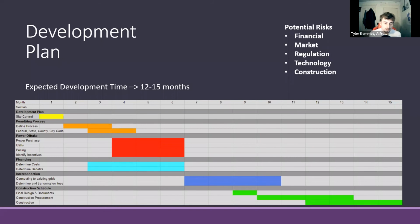So here we have our Gantt chart for our development plan. As you can see, we expected the development to be finished within 12 to 15 months. To break down the Gantt chart, site control will hopefully be done in about a month. Defining the process and getting federal, state, county, and city codes situated will take about 2 months. Situating the power offtake negotiations will take about 3 months. Financing the costs and benefits will take about 4 months each.